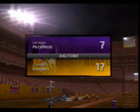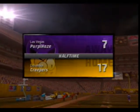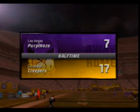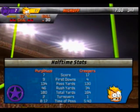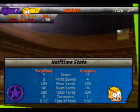It's the end of the second quarter with the home team ahead of the visiting team, 17-7. We're ready to begin the third quarter of play.